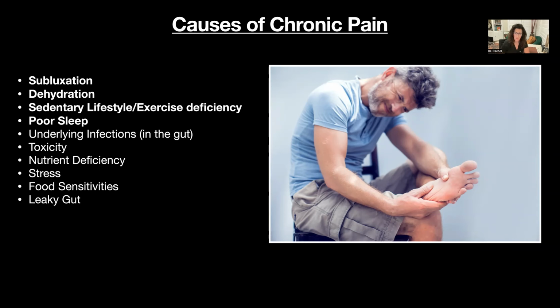Leaky gut. This is where sometimes it comes from chronic food sensitivities or from an underlying infection, but usually something jumpstarts the damage that creates a leaky gut situation. By the way, leaky gut is when you get damage to your intestinal cells. And your intestinal cells should lock together like this, right? There shouldn't be any gapping in between.